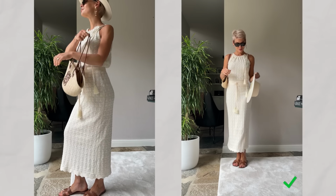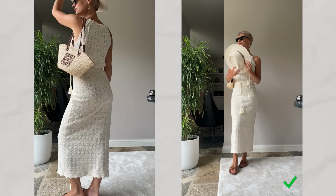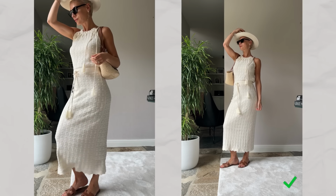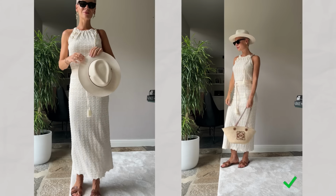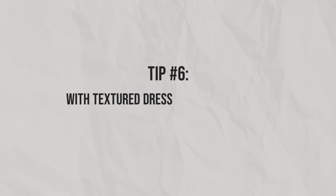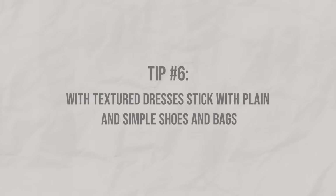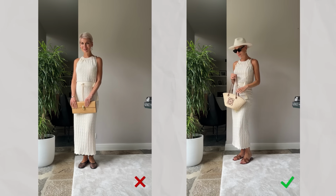Instead, keep accessories simple or match the textures thoughtfully. Crochet and raffia share a coastal Provence-inspired aesthetic, creating a very harmonious, cohesive look. Plain shoes also allow the dress's texture to stand out without competition. So tip number 6, with textured dresses, opt for simple, minimalist accessories and similar textures to avoid visual clutter and maintain a cohesive, polished look.